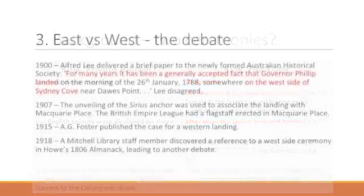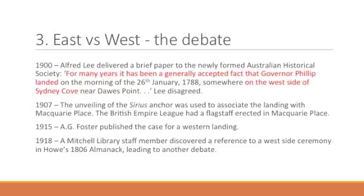Now, we are jumping forward to 1900, one of the first meetings of this organisation, the Royal Australian Historical Society. Alfred Lee gave a lecture on this topic, where did Governor Phillip land? And he said, for many years it has been generally accepted that Governor Phillip landed on the morning of 26th of January, 1788, somewhere on the west side near Dawes Point. He disagreed. His paper was about this idea he had that it was on the east side, around Macquarie Place. That was the argument.